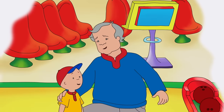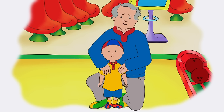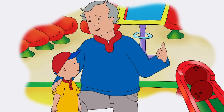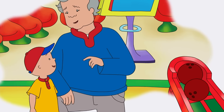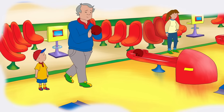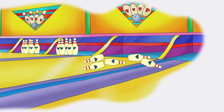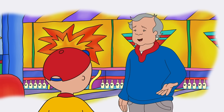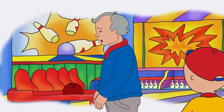Now, do you see those pins? The idea of the game is to knock down as many pins as you can. Each pin is worth points. This computer will keep track of our points and tell us our score. Now, watch your old Grandpa. I'll show you how to throw the ball. Wow, Grandpa! You knocked them all down! Indeed! When that happens, it's called a strike. Now, it's your turn to give it a try.